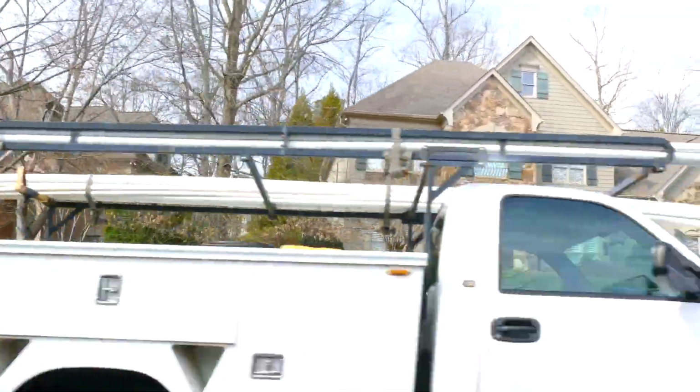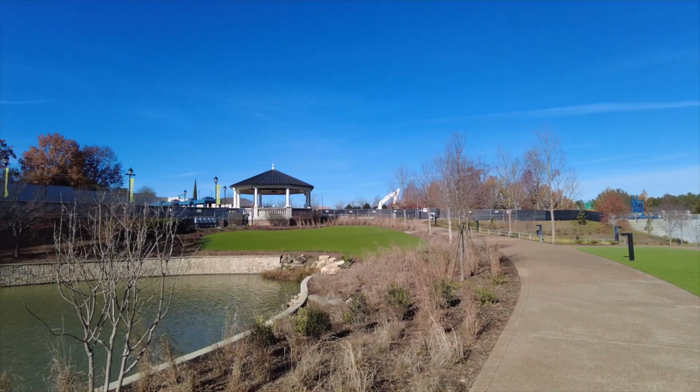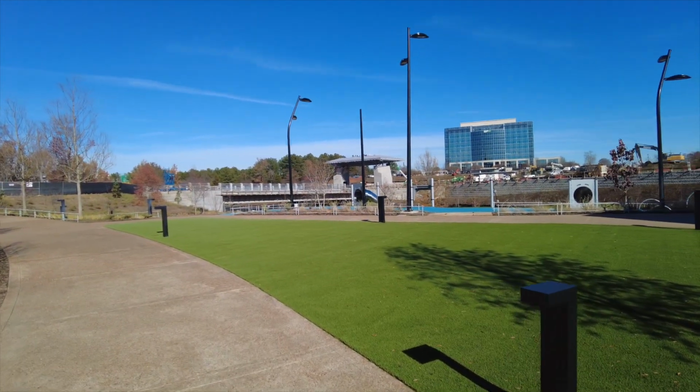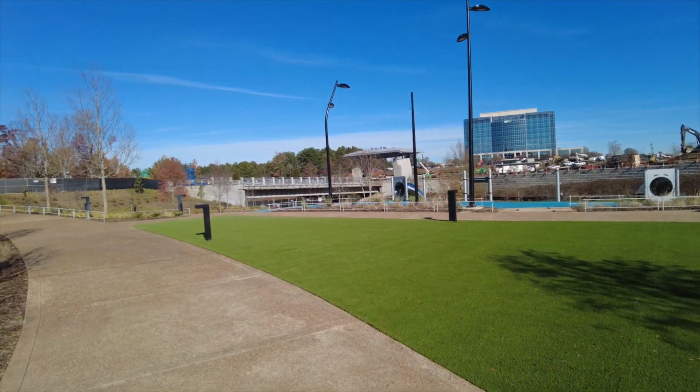Right next to Ballantyne is an area called Blakeney, named after the Blakeney Shopping Center. Very similar to the demographic and the affluence of Ballantyne. One of the major neighborhoods in this area is called Piper Glen.